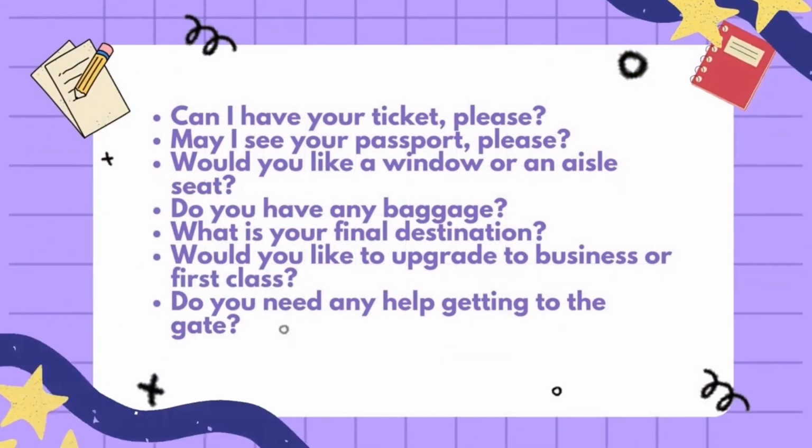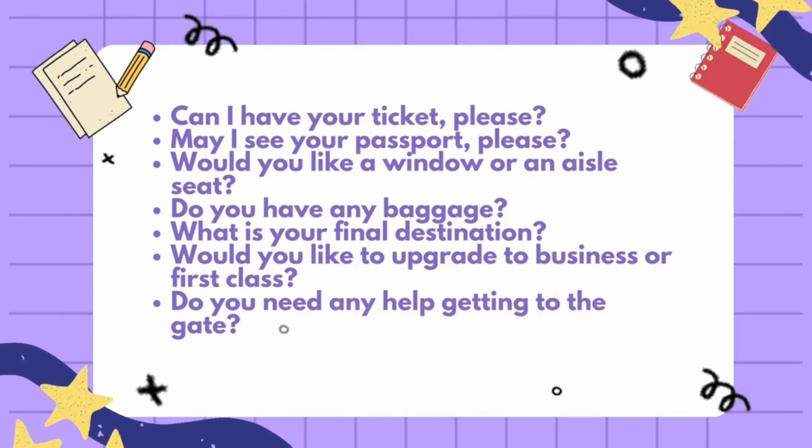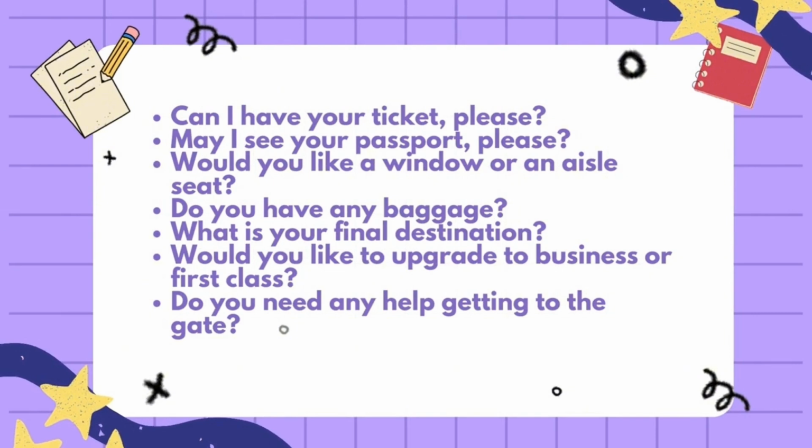Can I have your ticket, please? May I see your passport, please? Would you like a window or an aisle seat? Do you have any baggage? What is your final destination? Would you like to upgrade to business or first class? Do you need any help getting to the gate?